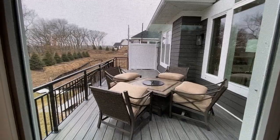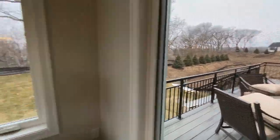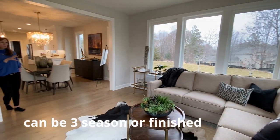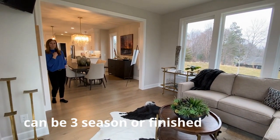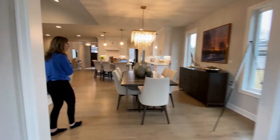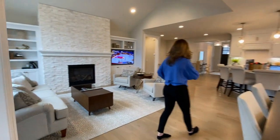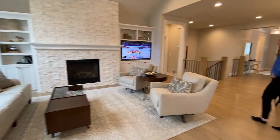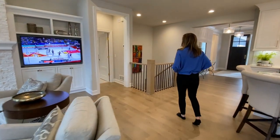Yeah. So this one we have a 4-season porch. We have some clients who have done this as a 3-season with a nice fireplace in it. I would go for this because I like a place to sit. So pretty. And then this way.